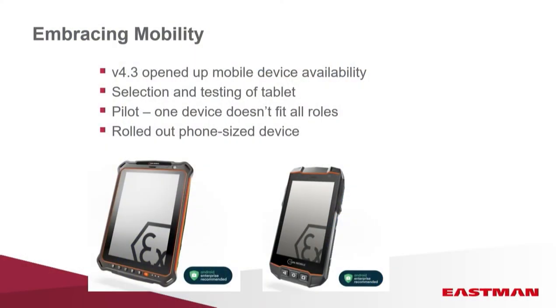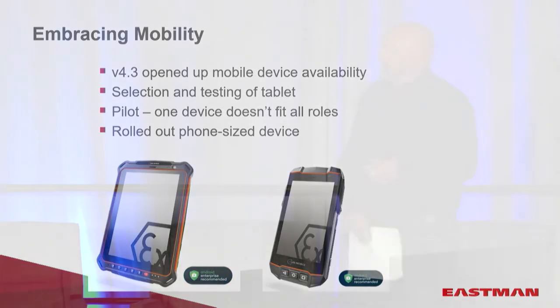As it turns out, our manufacturer was making a small form factor, phone-sized device. So the testing began again. And when I got to the show and tell phase, if you will, the operators were really drawn to this thing like magnets. They liked the small device. They wanted something they could put in their pocket and be hands-free when they needed to manipulate valves or set up a pump. So it wasn't long before a lot of departments really started moving this direction.